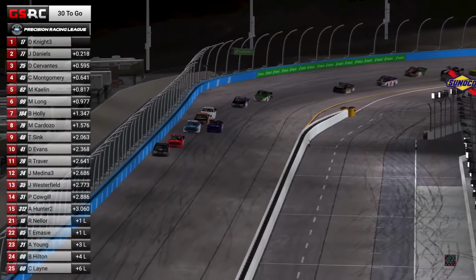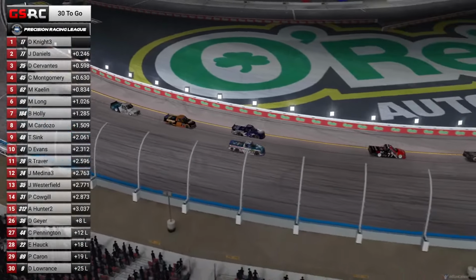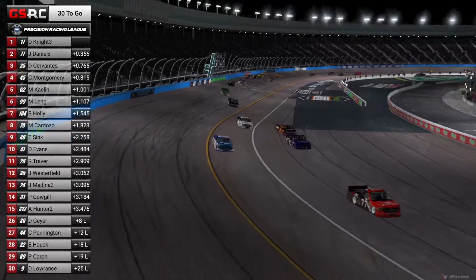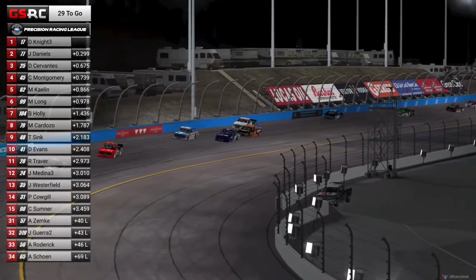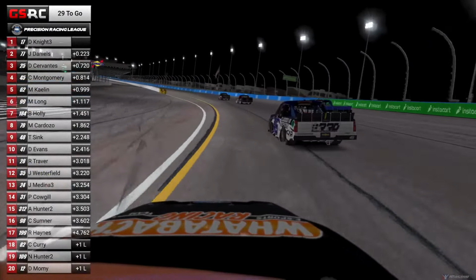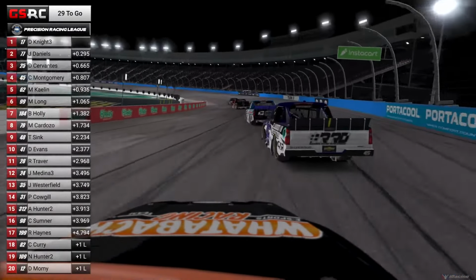Very good stuff from Daniel Knight, and great stuff from Danny Cervantes, outside line in turn 2. Clayton Montgomery might have to yield the position here. He does have the tighter line through turn 3 and turn 4. But the dog leg will certainly help him as well. Got to keep an eye out for the number 62 of Mark Kalin here. Wow. He's keeping them very honest. Matthew Long as well, don't forget about him, he's up there too, as Danny Cervantes finally completes the move on Clayton Montgomery, moves ahead of him down the old start-finish straight.